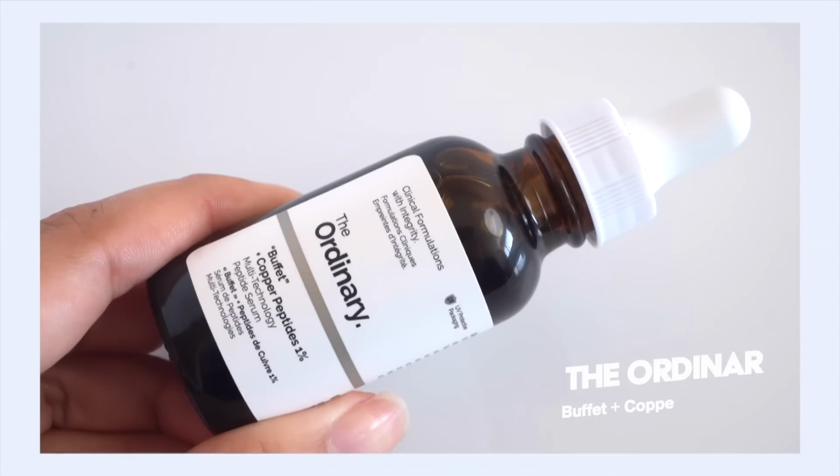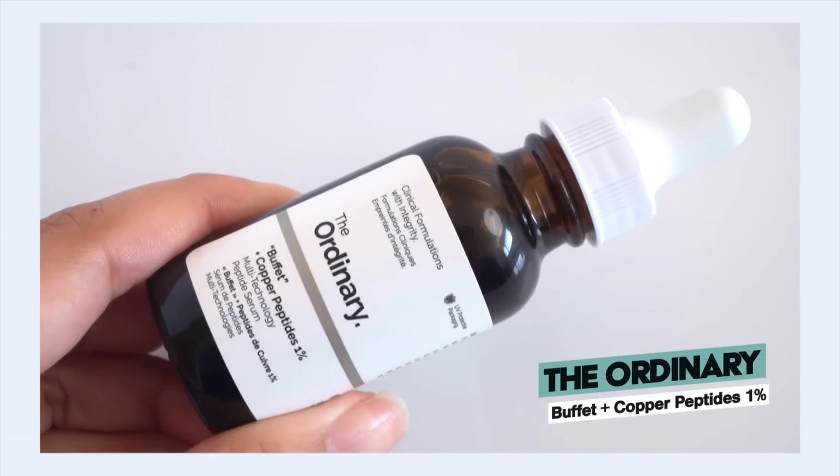Next, let's move on to the Ordinary Buffet Plus Copper Peptides 1%. Now you know that the Ordinary and Niod are under the same brand family, Deciem, and the Ordinary is absolutely seen as the more affordable brand compared to Niod, and that's absolutely what we're getting with this serum here. This retails for about $30, which for the Ordinary is very expensive, but in comparison to Niod, it is $60 less. So we're definitely looking at a budget pick here for sure.